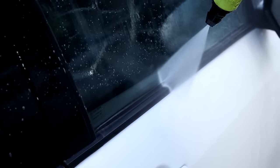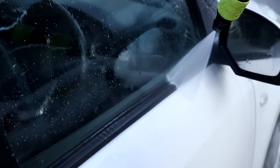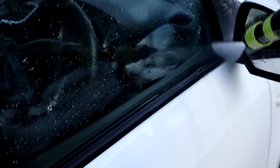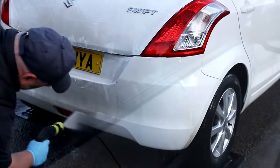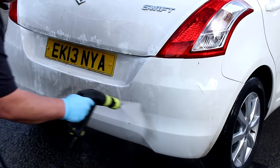So that is what I was going to use the steamer for. Didn't actually need it in the end. This product's so powerful, and the pressure washer, that you don't actually need it. Now on my dad's car, if you want to check that video out, that was really bad. I actually used the steamer on that.